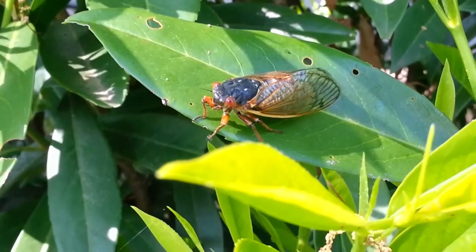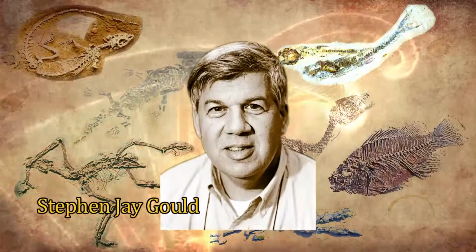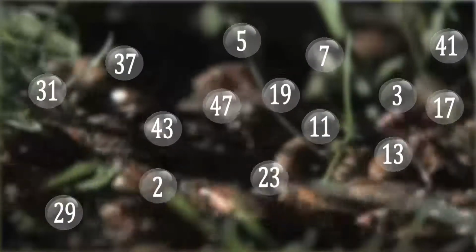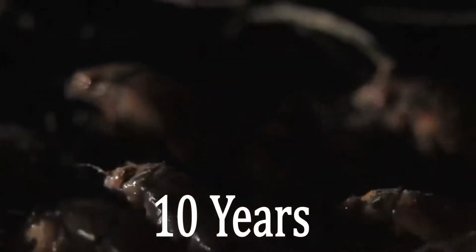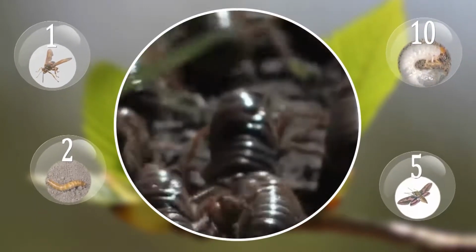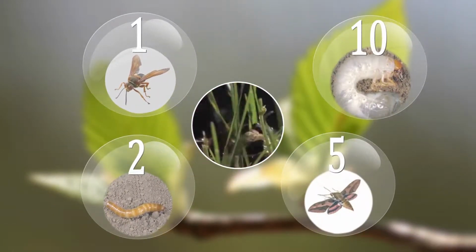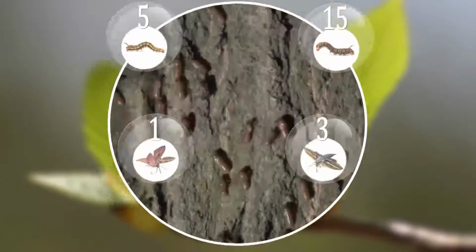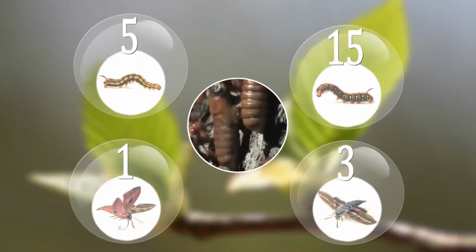For a long time, people dismissed this as coincidence, until Stephen Jay Gould, an American paleontologist and evolutionary biologist, came up with the theory that primes help protect cicadas. For example, if cicadas emerged every 10 years, their emergence would coincide with predators whose life cycles neatly divided into theirs, which would include ones that had 1, 2, 5 and 10-year life cycles. Similarly, if the cicadas emerged every 15 years, they could fall victim to predators with 1, 3, 5 and 15-year cycles, which are all the factors of 15.